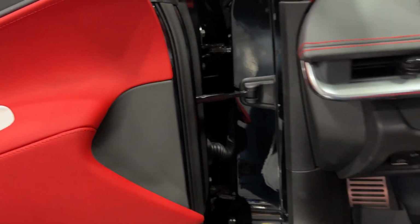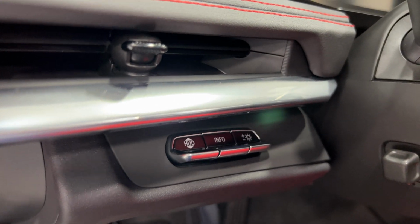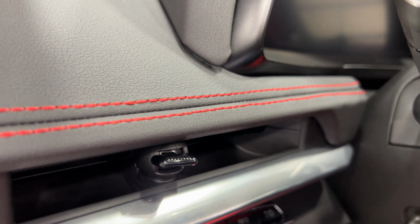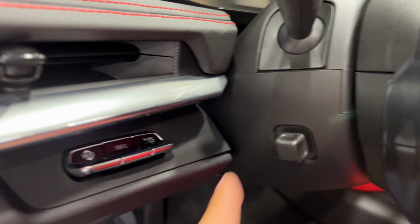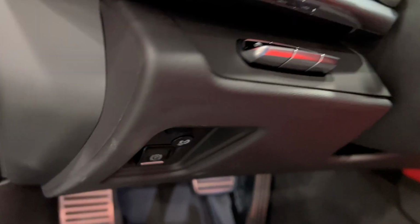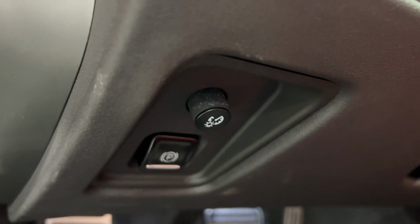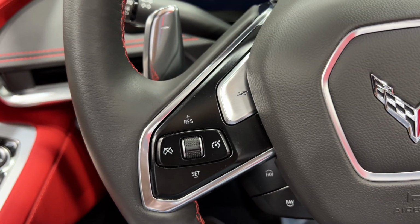Very nice. Okay, I'll get inside the car. Before I do, I want to show you there's your heads-up display. So you can go up and down, you change your info and change the brightness. Here's your vent. Over here we have your headlights, and we have your power tilt and telescopic wheel. We have your electronic parking brake, and then your dash dimming lights. All right, let's shut the door. Start the car up.